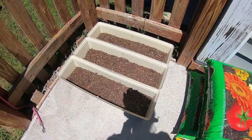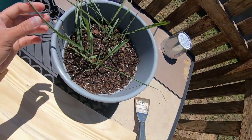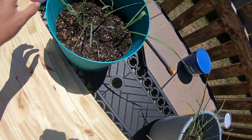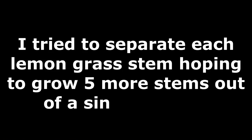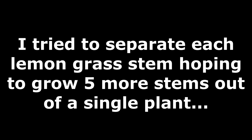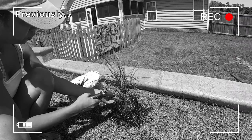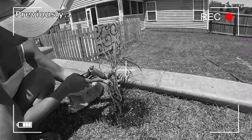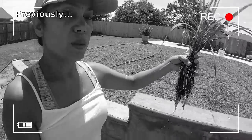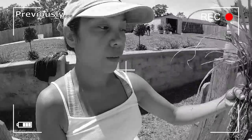I'm gonna water it. And here's my lemongrass. I hope they don't die. They look dead. I really have not done this before, but I'm guessing this is how this will still grow even if I separate them.